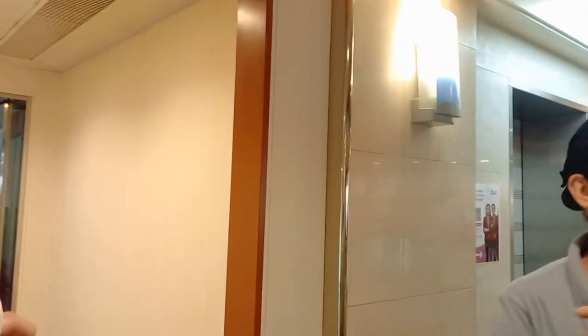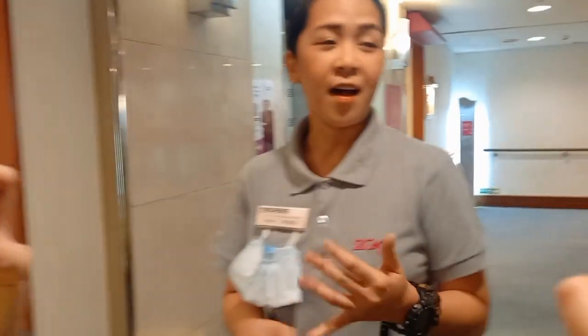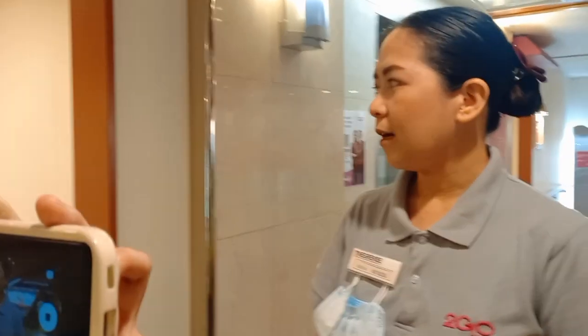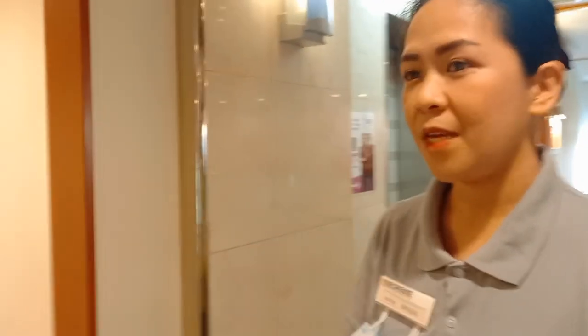Dito naman tayo ngayon sa deck 7. Ito yung pangatlong palapag ng hotel side. So, ang accommodation dito is stateroom. So, stateroom, good for 3 pax lang siya. And then, they own CR. So, may CR silang sarili, may fridge, Android TV.